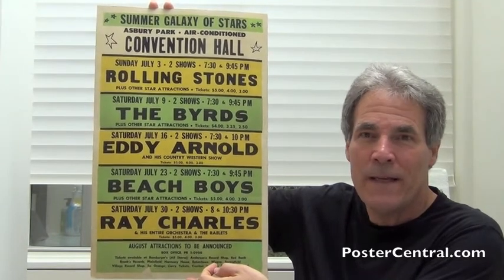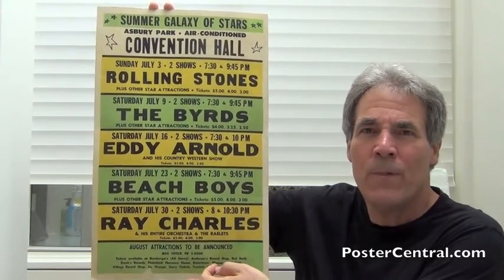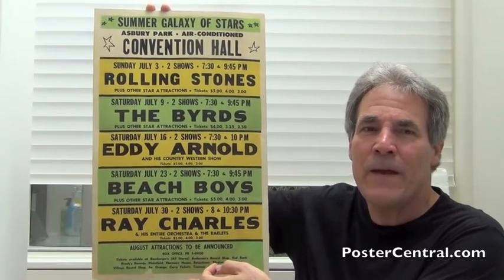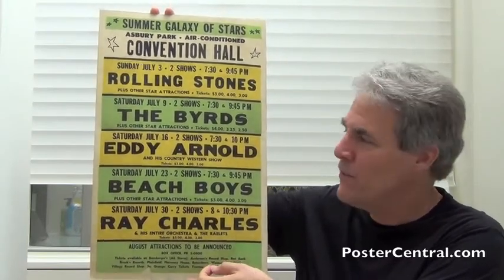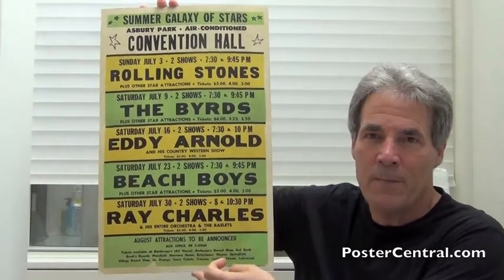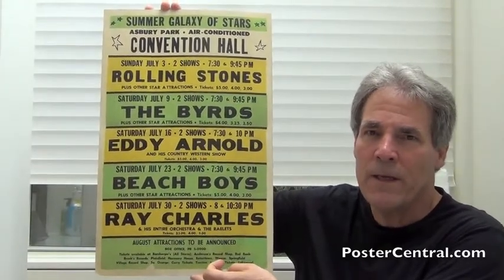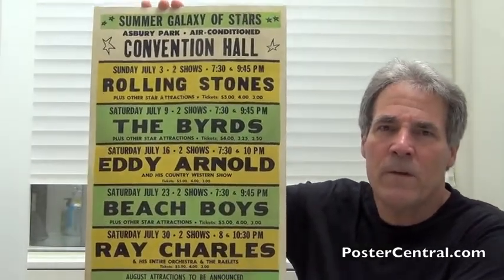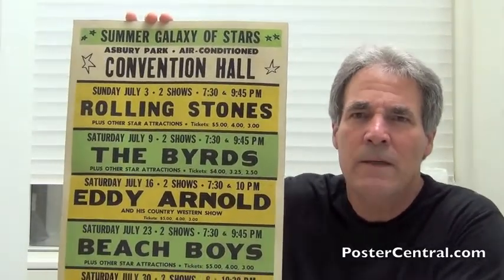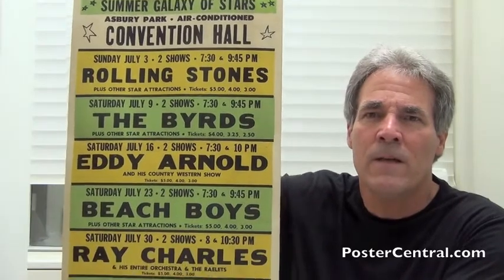I'm Pete Howard, and boy, what a fun, wonderful marquee concert poster from the summer of 1966 from Asbury Park, New Jersey. It's a 14 by 22 inch, standard window card concert poster made by Murray Poster Printing Company out of New York City. Now, there's no photos of anyone on this poster, but it's got this very catchy, very unusual green and yellow alternating color scheme.